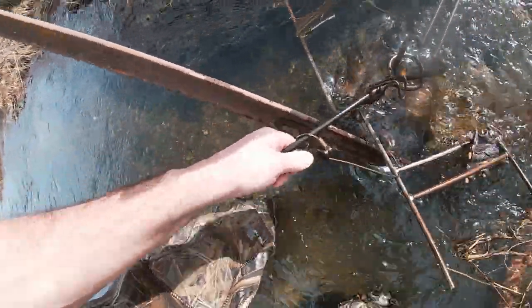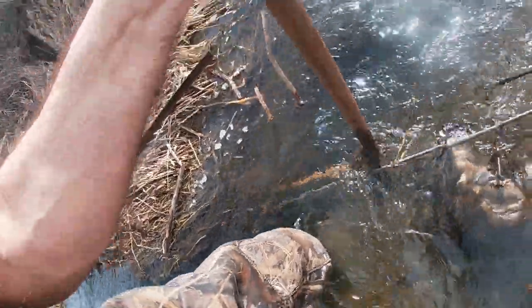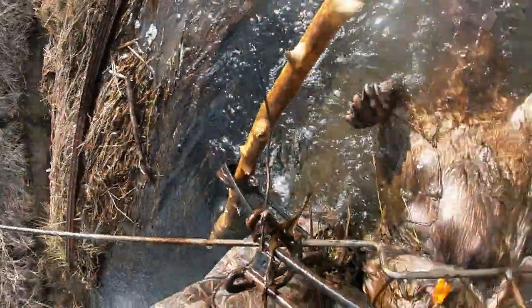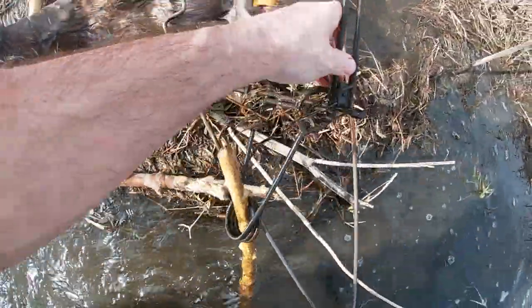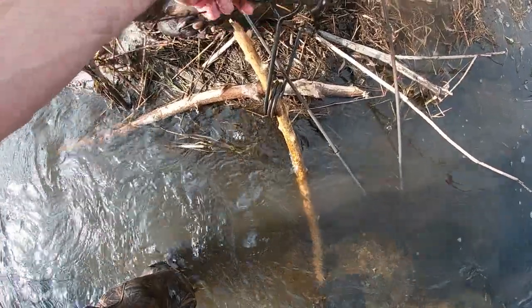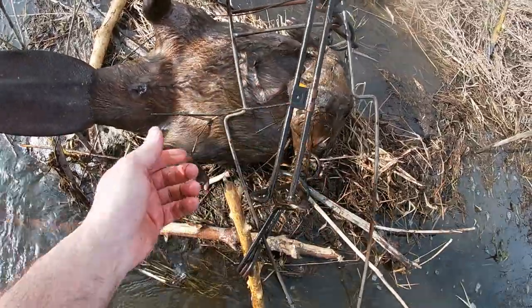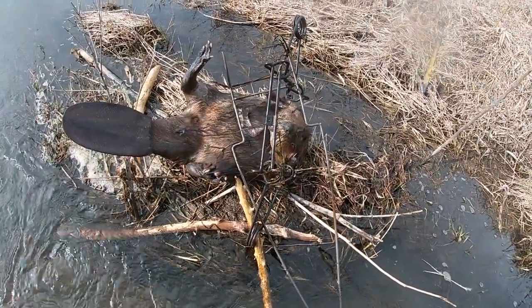What's cool about this is this is the only Belisle 330 that I own. And this came from a late friend. Oh, that's a big beaver. Look at those teeth on it. This came from a late friend of mine, and I've been trying to catch a beaver all season long with this Belisle. I don't know what the hell happened. Broke the trigger. Broke one of the wires on the trigger somehow. But I've been trying to catch a beaver with this Belisle for my late friend.